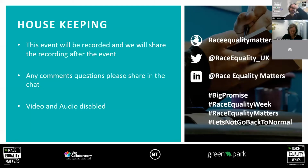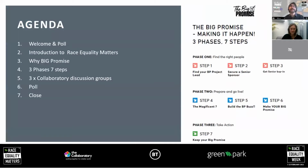Today's session will be fast-paced, and we're trying to make it as interactive as possible in this remote world. We'll start with a quick poll, and then we'll introduce you to Race Equality Matters and why the Big Promise was created. Then Donna will cover the 3 phases and 7 steps. We have 3, due to popular demand, collaborative discussion groups where you can learn from each other. We'll tell you what's coming up in the future, then a final poll and close. We're looking to finish around 11:15, so bear with us throughout this.